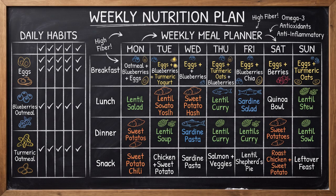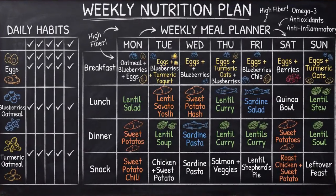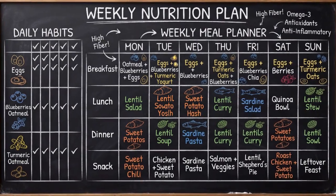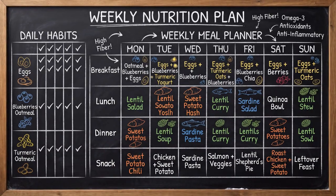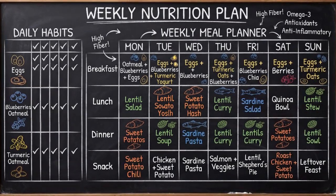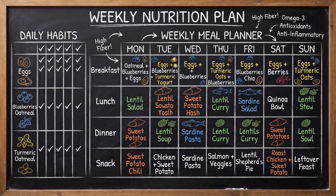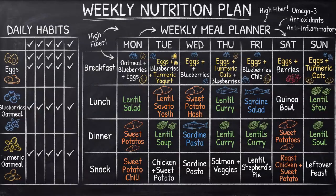So let's turn everything into a simple framework. Sweet potatoes can be included several times a week as a nutritious carbohydrate and potassium source. Sardines can be included periodically as a source of protein, calcium, B12, and omega-3 fats. Blueberries can be enjoyed regularly as a convenient source of anthocyanins and other plant compounds. Eggs can provide protein and choline, with the yolk containing much of the choline. Lentils can be included several times a week for iron, protein, fiber, and other nutrients. And turmeric with black pepper can be used as a flavorful addition to meals.